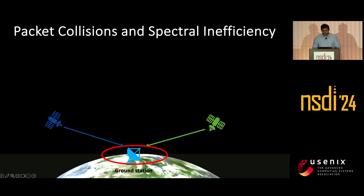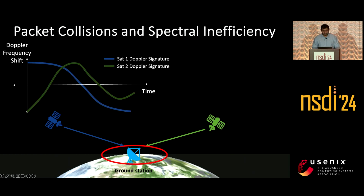To explain this at a very high level, we have these two satellites, the blue one and the green one, and because their locations with respect to the ground station are different, the Doppler signatures with respect to the ground station are also different. And as a result, the respective packet trains will have different Doppler signatures encoded into their frequency shifts.